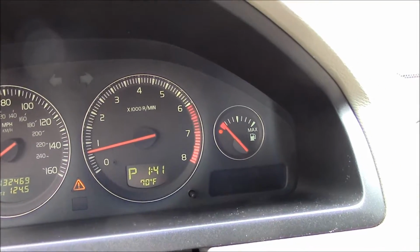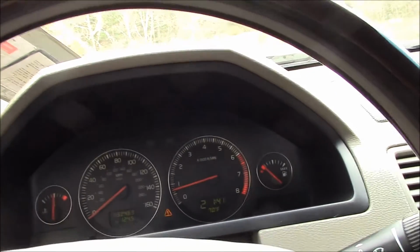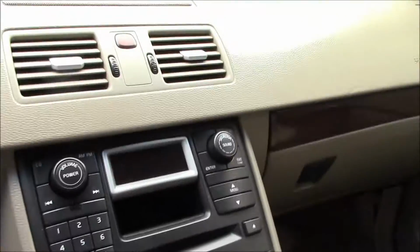Does look like it's gonna need a little bit of gas, but anyway, we'll take it for a ride. Now it's got, oh, check this out, it's got that auto stick thing here, manual, whatever. I'll demonstrate that for you right now, and then on the way back I'll just throw it in drive.